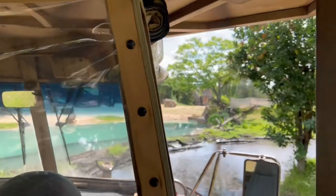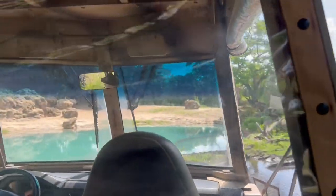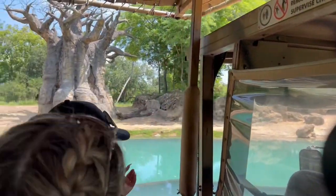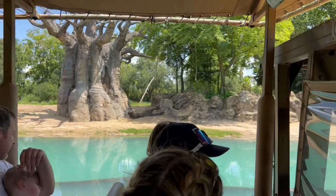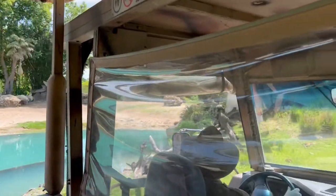Over there on the left-hand side of the vehicle is another baobab tree. Anybody remember what another name for the baobab tree is? Tree of life. Very good, very good. The tree of life. Looks like they're hiding behind a rock of some sort.